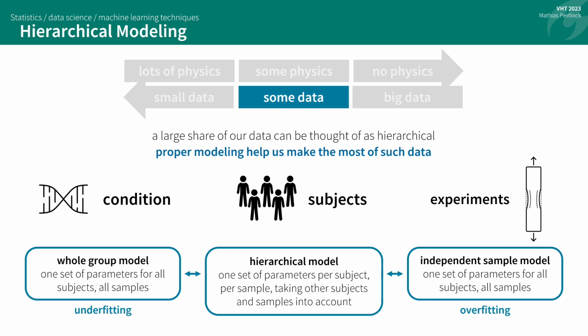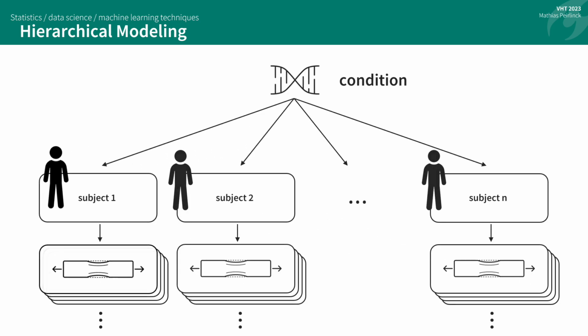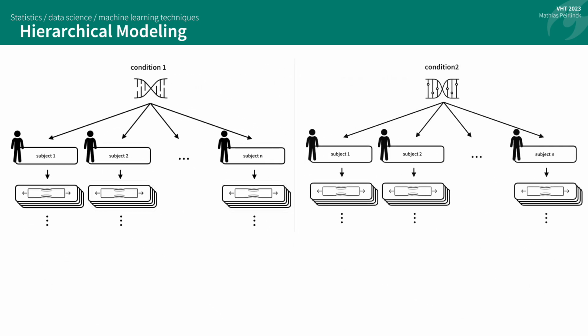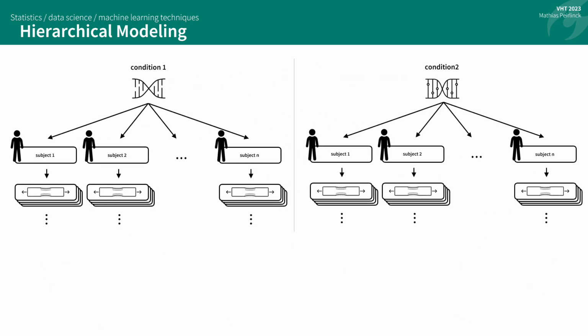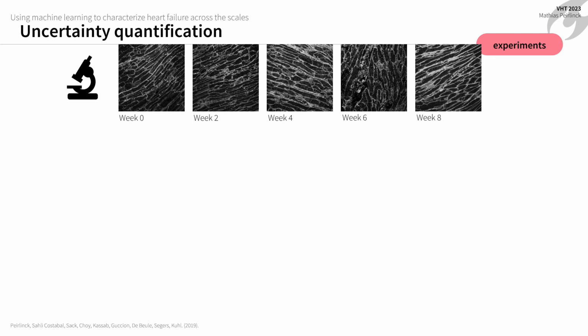And so in this example, what that means is we put the hierarchy of the data into the way that we are quantifying the uncertainty. So you have all the samples per subject, they are part of a hyperdistribution of the condition, and then you can start using that to compare different conditions relative to each other. And what this allows you to do is to reduce the lower level parameter sensitivity to noise, and also identify the variability within and between subjects and populations. So back to our example, how did we use this?